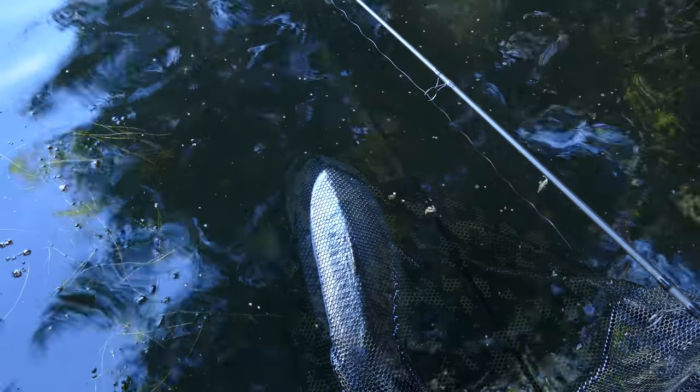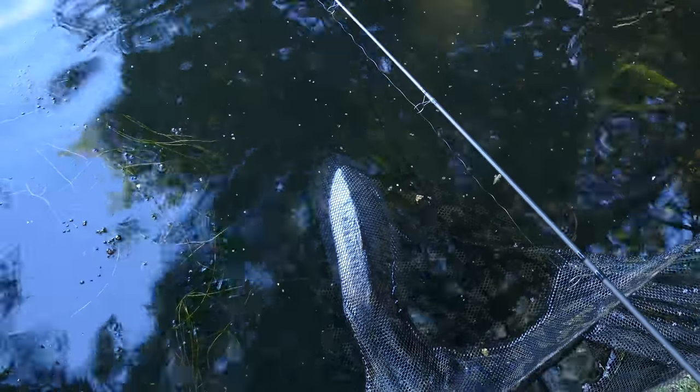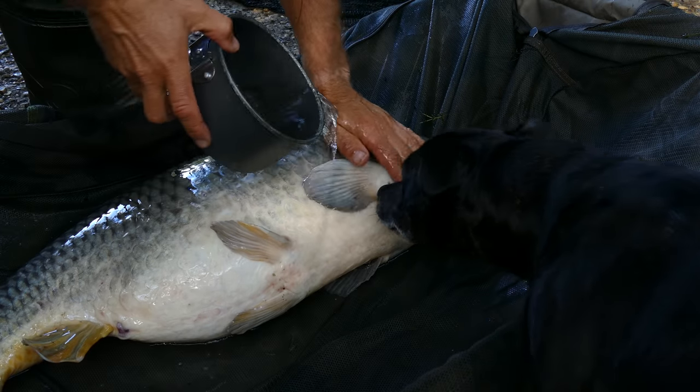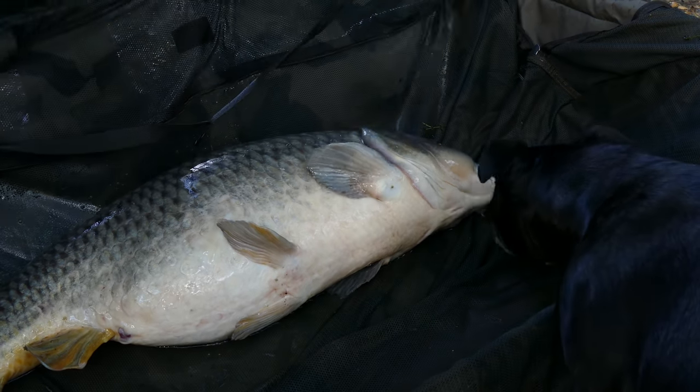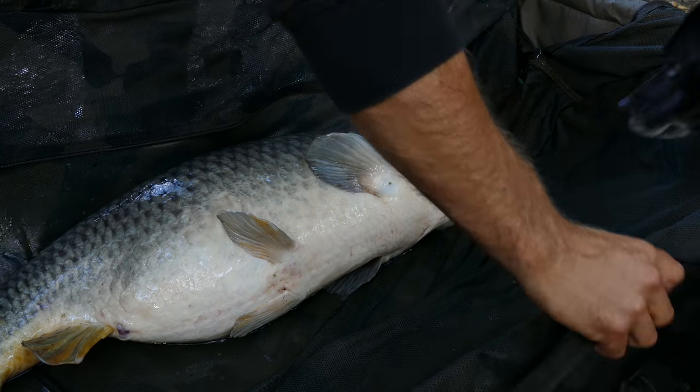Looks like a nice common. Certainly upper 20 and possibly 30 if I'm mega lucky. Don't know, it looks close. Either way, I'm happy. Who are you? Oi, come out the way. Oh, go on, out the way. Out the way. Oi.